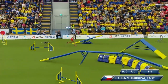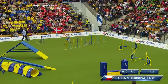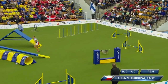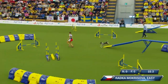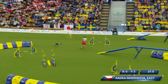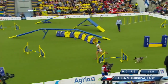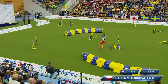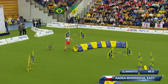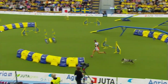We have Radka Mokrišová with EC on the course. She represents the Czech Republic, with a Shetland Sheepdog. She is looking really nice. She's going on that side of the dog walk, doing the right side. Let's see what happens. Oh, it's a missed contact. Missed contact, some miscommunication, but they're still on track. Oh, too bad. Just a little bit too much recalling of the dog there, making it come the wrong side of 20.